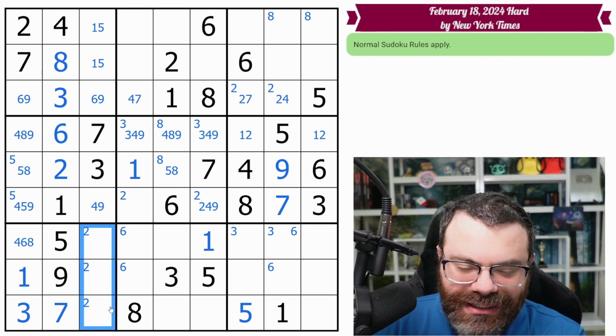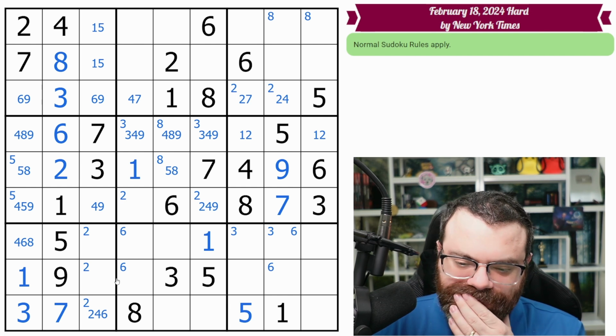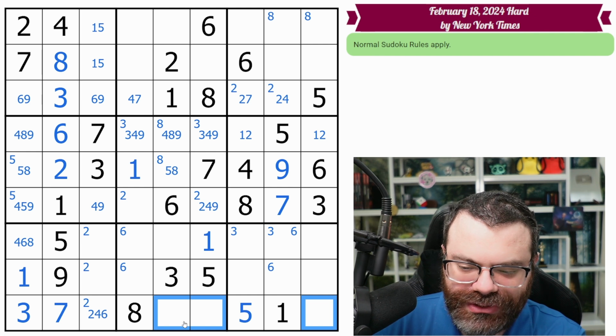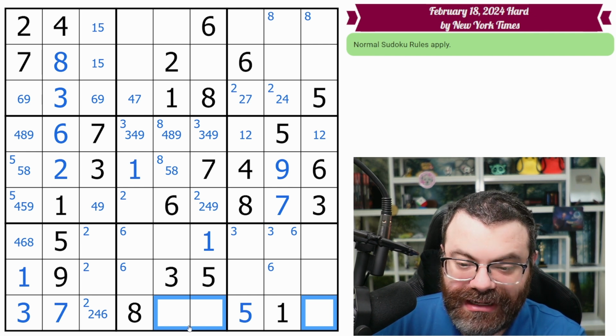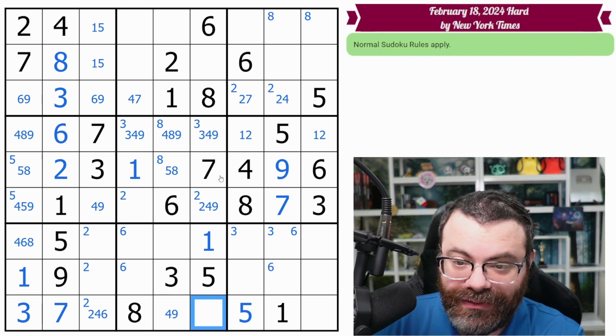So 2, 4, 6, 8, the even digits. This one can't be 8, so this is 2, 4, 6. These can be any of the even digits. I think this row might be worth looking at. Yeah, it's down to 4. So we need 2, 4, 6, and 9. This can't be 2 or 6. So this is 4, 9.